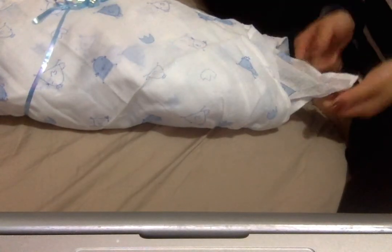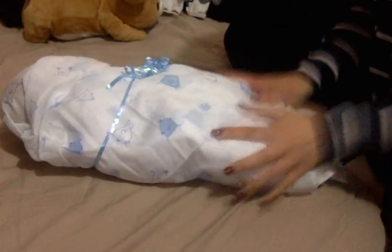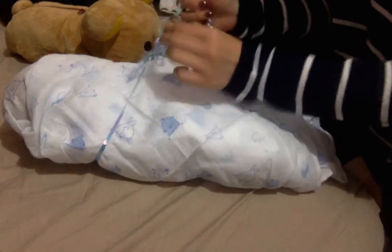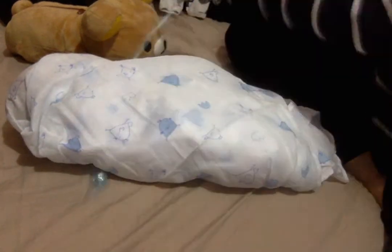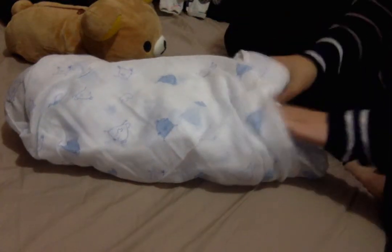Oh, look at this little blankie. I've got heaps of blankies. This is one of them. Very cute. Very thin. Very nice for summer. Look at this. So excited. There we go. Have this little bear next to me. Ready, guys? Oops. So, let's start with the little legs.